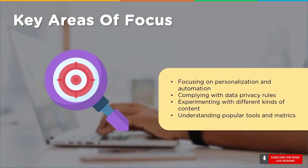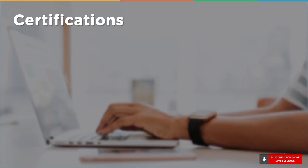And finally, understanding popular tools and metrics. To be successful at email marketing, it is absolutely necessary to be experienced with tools like HubSpot and MailChimp. These platforms come with a number of features like contact segmenting, autoresponders, service and app integration, A/B testing, and much more.